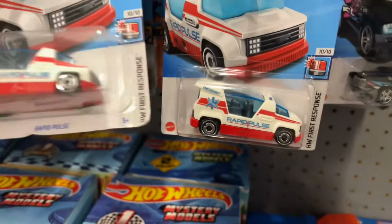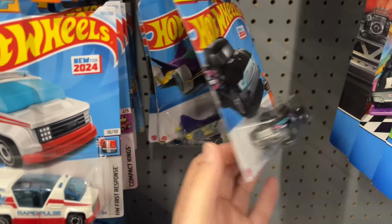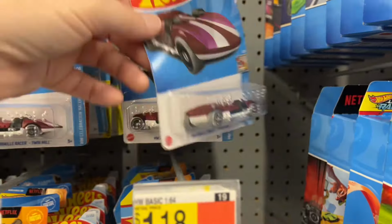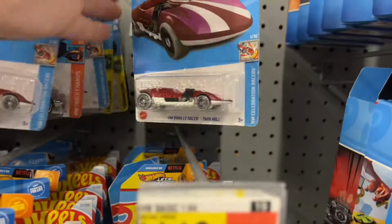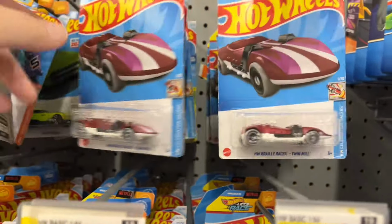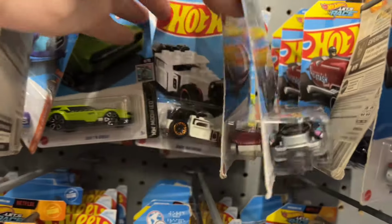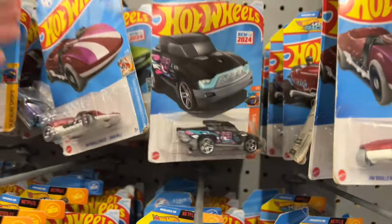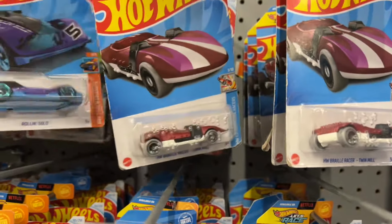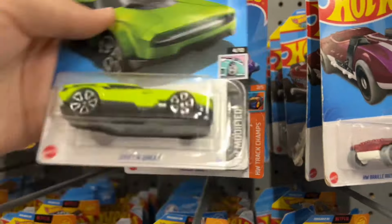A couple of the Rapid Pulse. We got twins. How you guys doing? How's everything going in your area with the Hot Wheels situation? Have you been able to pick up anything? Anything new this week? I'm trying, man. I'm out here trying to find some new arrivals. I'm only up to G-Case so far, and I haven't found all of the G-Case cars.